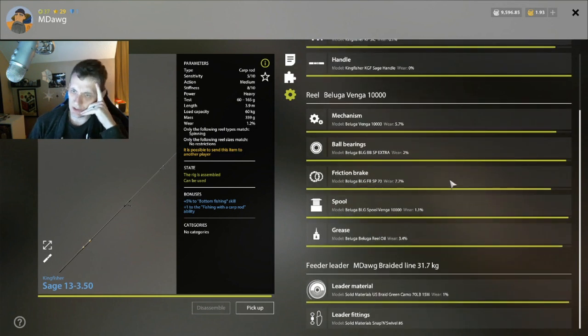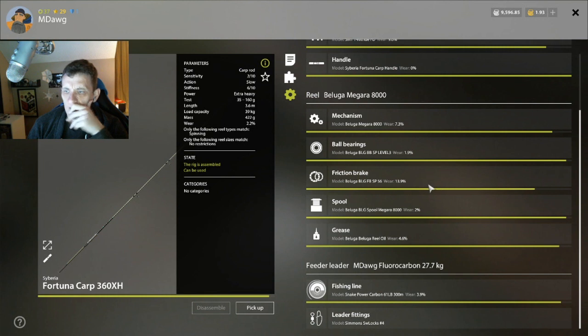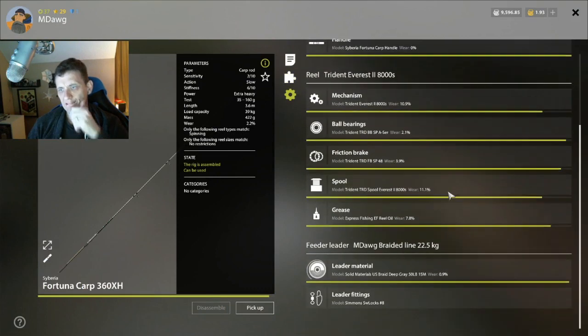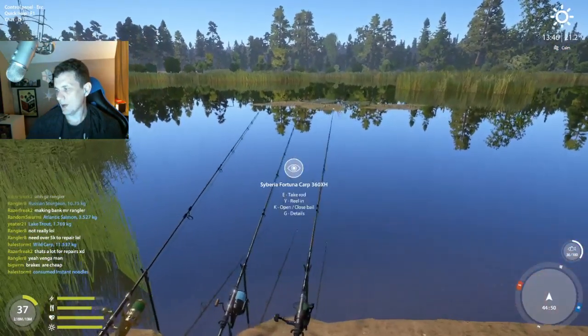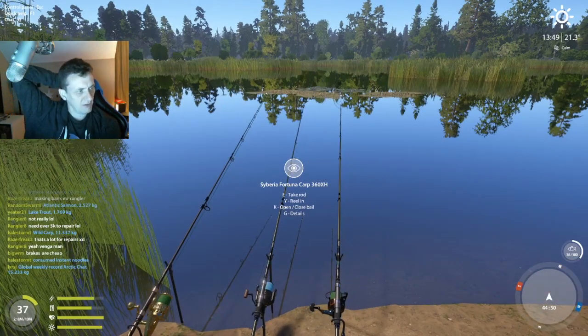We need to go to Ladoga and hit this friction brake. Top off the grease while we're doing it. Not immediately, but we're getting there. Same thing, friction brake. The Megara is going to need the mech before too long as well. But nothing's too critical yet. Of course, the problem with this Everest too is replacing that spool is going to be a nightmare. But it's fine because I'll have the Tagara before I need to worry about that. Yeah, I'll try to wait till 20 to 30%. But I do want to keep the friction brake and grease from getting too far along.